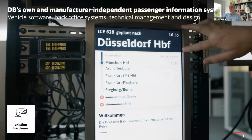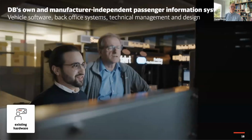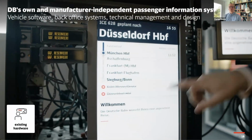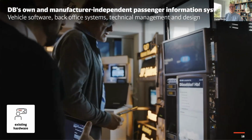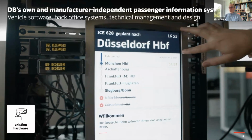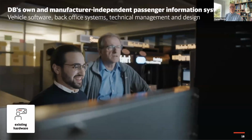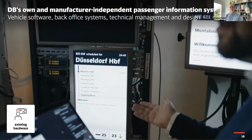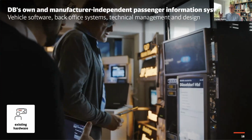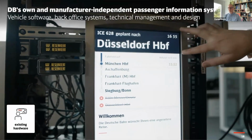So what's really nice is that Deutsche Bahn actually owns this kind of infrastructure within the train. The passenger information system is done by them in-house. Of course, the trains are manufactured by Siemens and other companies. But to be consistent throughout their whole train fleet and to be independent of certain vendors, they decided to take this in-house. So all the capabilities of building software for the passenger information system are at DB.